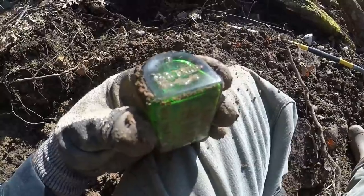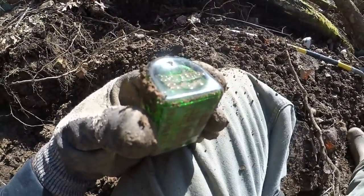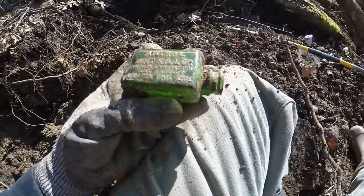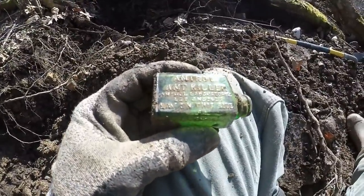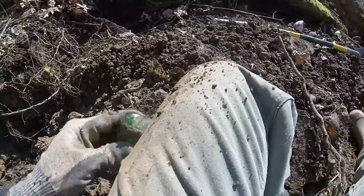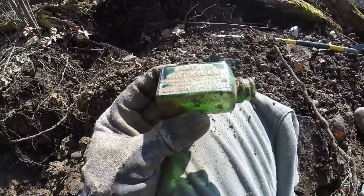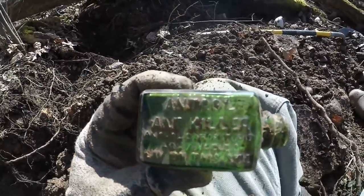Even embossed on the bottom, patent pending. It says 23, but I'm not sure if that's a date. 23 on the left of that seal and then 0 on the other side. It might even be from the 20s, but I'd say it's from the 30s. Very nice. That's a nice little bottle. It's very cool. It's collectible stuff like this. Ant killer. Wow.